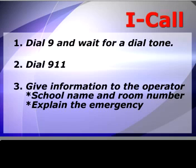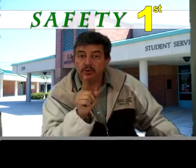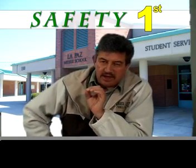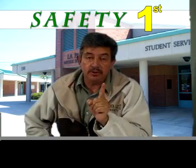Now, if you are in PE and do not have access to the phone, the I-call student will use the teacher's radio to call the office. The I-look student will go to the nearest classroom and tell that teacher what is happening. The I-run student runs to the office to tell the principal or other staff members about the emergency. Let's see how a class at La Paz reacts when a teacher experiences a medical emergency.